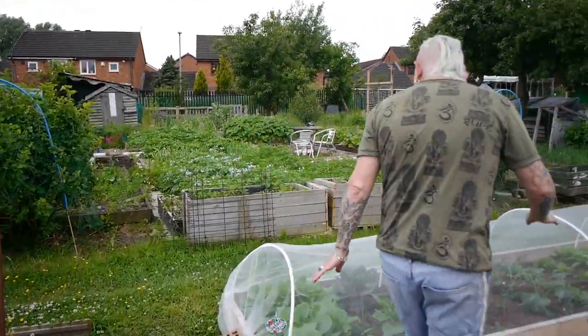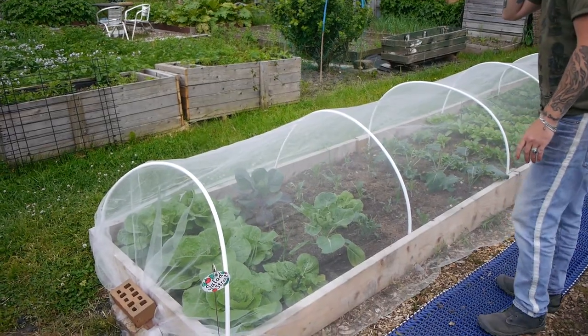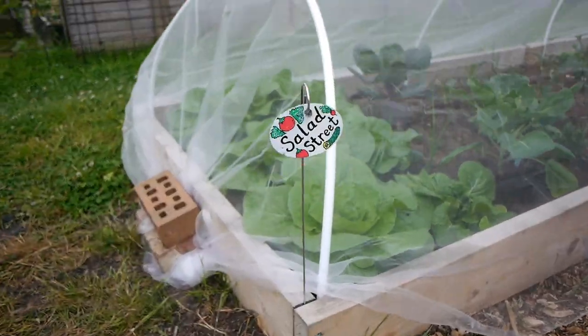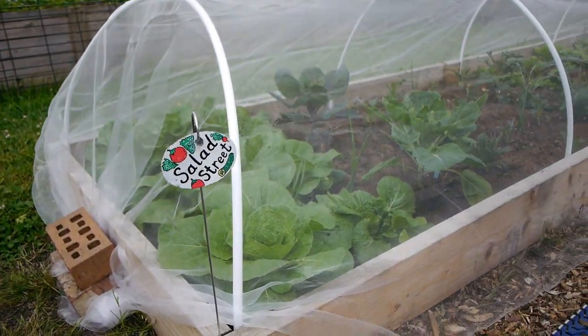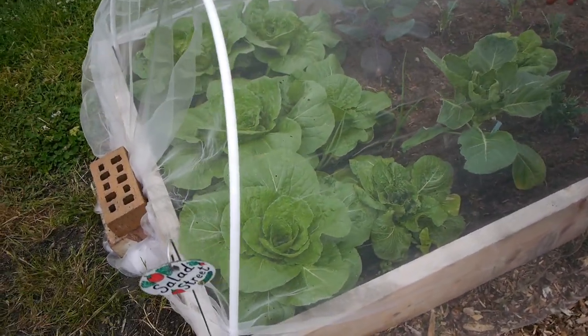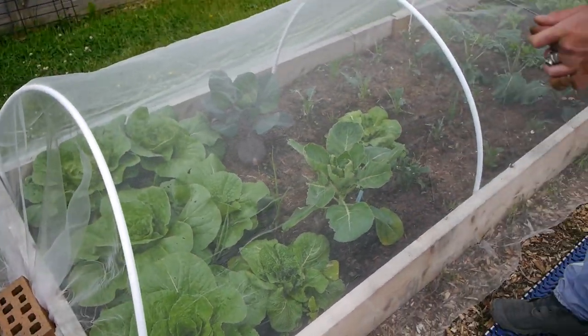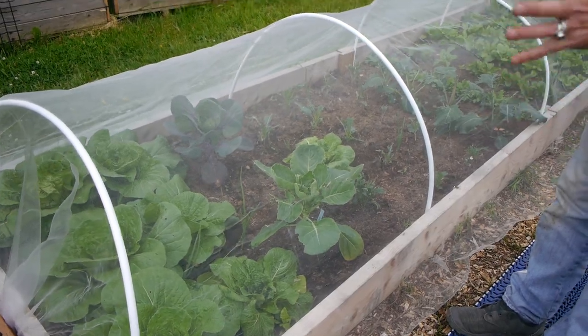Salad Street. Can the camera see through there all right? Yeah, I think so. So these are supposed to be Napa cabbages, but they've got really big and wide and massive. I thought they grew like Napa cabbage does, more sort of taller and tighter. Yeah.